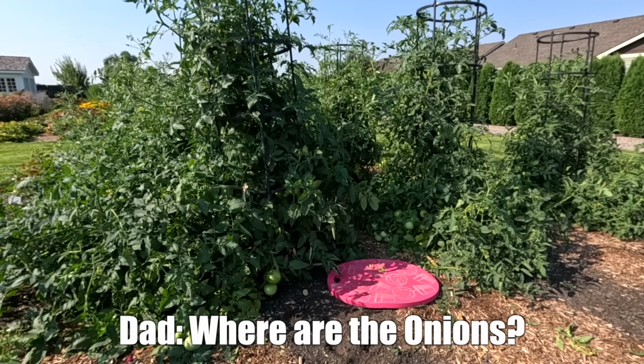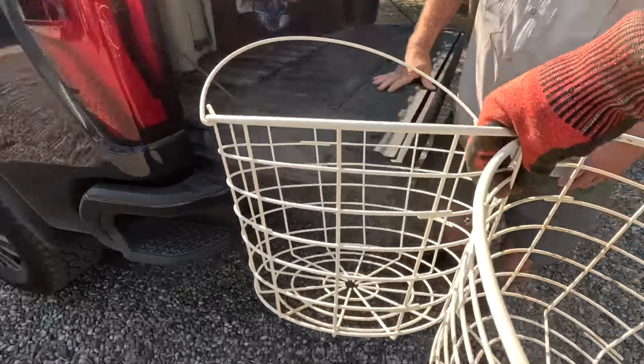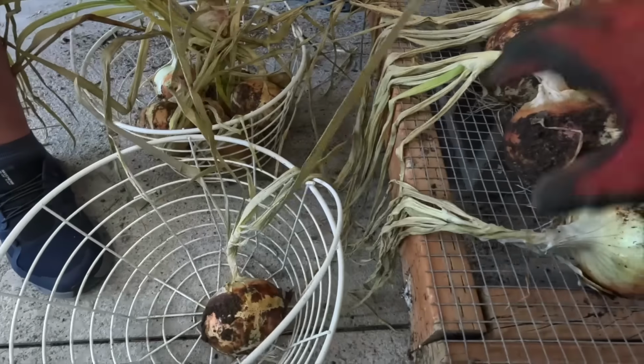What's up? They're in the garage, curing. I'll reach over there. Do you want to take them right now? Yeah. Do you want the green still attached? Yeah. Okay, these are Walla Wallas. These are candies. Doesn't matter. I don't care. I can take split ones.